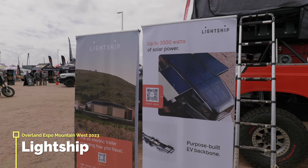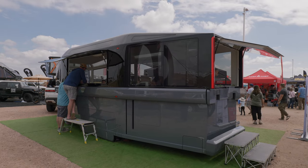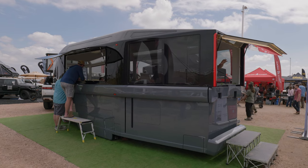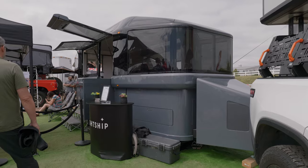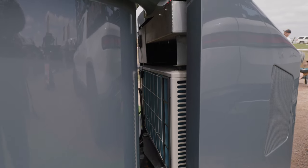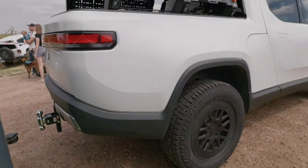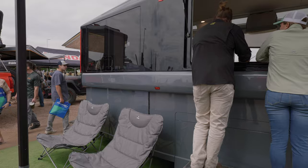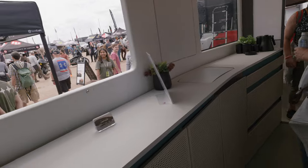This is Lightship's L1 full electric trailer. This trailer in particular was the most unique trailer here. Looking out of a futuristic movie, the L1 is a hyper-efficient design that is three times more aerodynamic than a traditional travel trailer for a longer range and greater efficiency, which means a 300-mile range electric vehicle used to tow it remains 300-mile range, and a 25-mile-per-gallon gas truck remains a 25-mile-per-gallon gas truck.